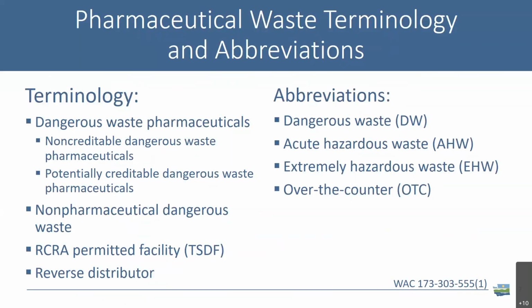As we go through this presentation, we define new terminology. Some new terms that will be defined later are dangerous waste pharmaceuticals, which include non-creditable dangerous waste pharmaceuticals and potentially creditable dangerous waste pharmaceuticals. Other terms are non-pharmaceutical dangerous waste, RCRA permitted facility, also referred to in regulations as designated facility, or for short, TSDF. And finally, reverse distributors. We'll also use some abbreviations. The abbreviation DW will be used for dangerous waste. The abbreviation AHW will be used for acute hazardous waste. The abbreviation EHW will be used for extremely hazardous waste. And the abbreviation OTC will be used for over-the-counter.